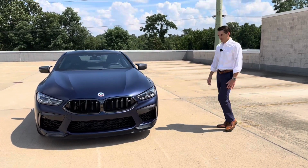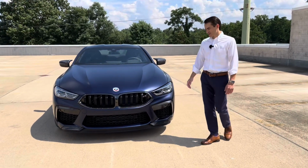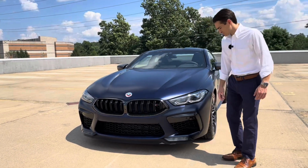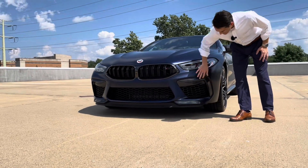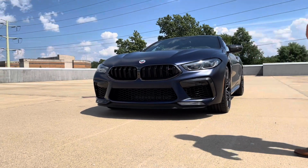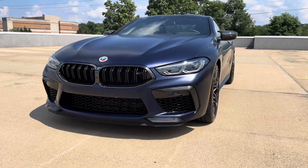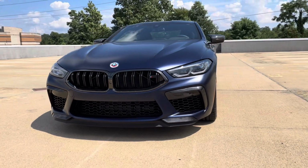Frozen is BMW parlance for matte or a satin paint finish. So Frozen Tanzanite Blue is a new option for 2023 on the M8. Looks really good on this car because it has the black grills to accent. This car also has the optional carbon fiber exterior package, which means that these inlet surrounds as well as these little front splitters are trimmed in glossy carbon fiber. So looking at this car from the front, the Frozen Tanzanite, the way it contrasts with the gloss black grille as well as the carbon fiber, it looks so incredibly aggressive. Looks really, really good.